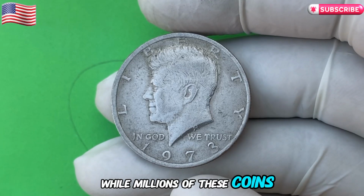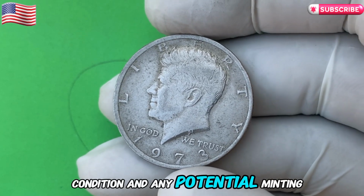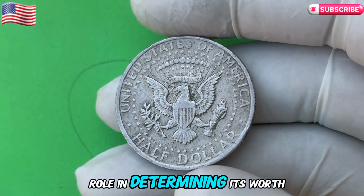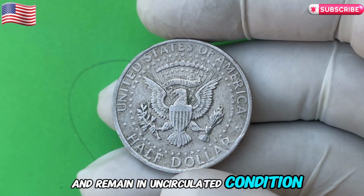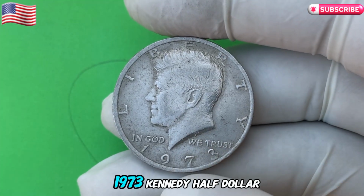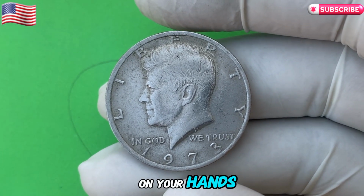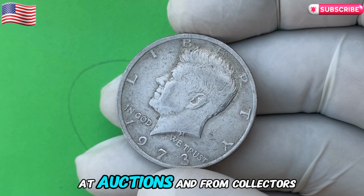While millions of these coins were minted, the key to their value lies in their rarity, condition, and any potential minting errors. Let's break this down a bit. First and foremost, the condition of the coin plays a huge role in determining its worth. Coins that have been well preserved and remain in uncirculated condition are far more valuable than those that show signs of wear. So if you've got a 1973 Kennedy half-dollar that still shines like it just came out of the mint, you've definitely got a more valuable piece of currency on your hands. Uncirculated coins tend to fetch much higher prices at auctions and from collectors.